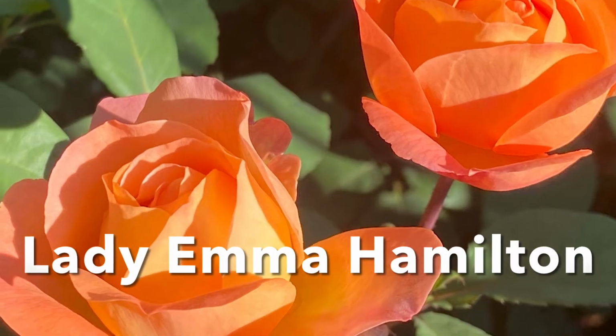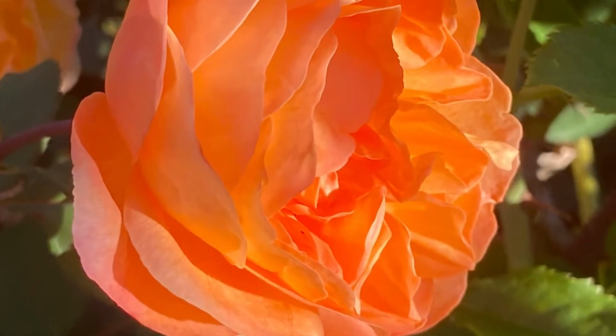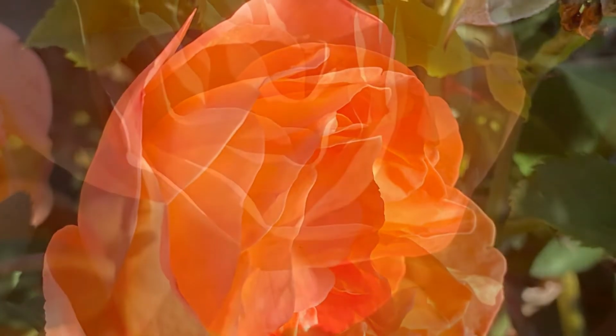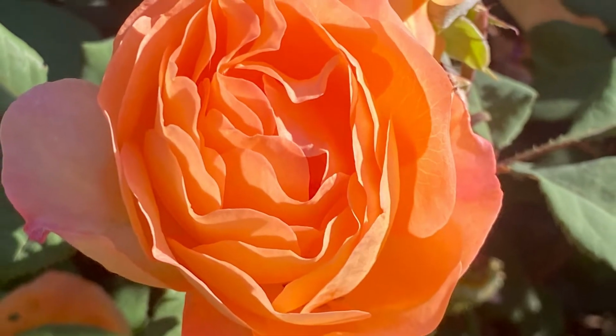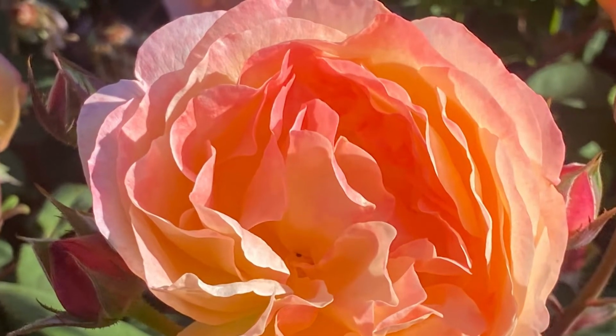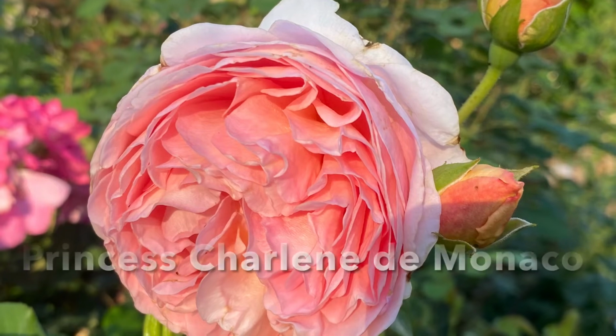Also, right near the top of our list is Lady Emma Hamilton. A very strong as well as complex fragrance. It certainly grabs your attention and will not let it go. Now, if you have strong disease issues, perhaps this rose isn't for you. But if you're in an area where you can grow it and you love fragrance, this is one to put at the top of the list.